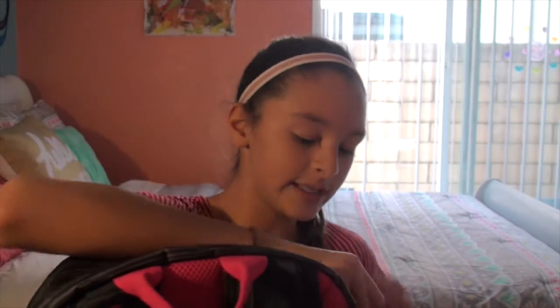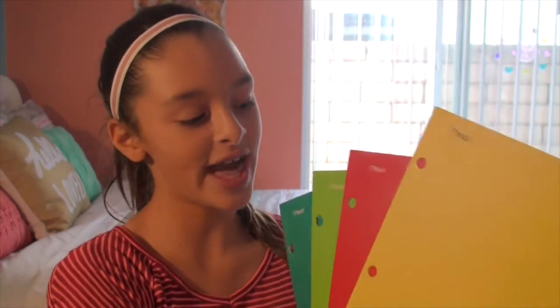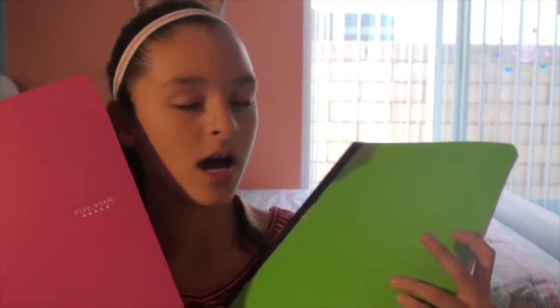My third pocket is, okay, let me put you down, are these three colorful folders. I know they're interesting colors, but that's what they asked for on the list. They have a yellow, a red, a green, and a tealish kind of color. So these are gonna be for different subjects like math, ELA, language arts, writing, Spanish. And then I have these two nice colored composition books, and I like this feeling of them. Oh, that sound. And if you guys didn't notice, I like 5-star. This is five-star composition books, and those were 5-star folders I just showed you guys right now.